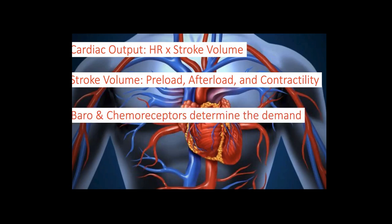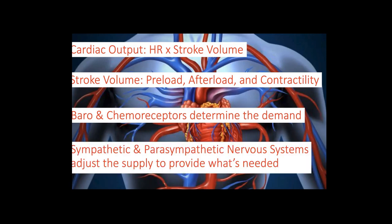The baroreceptors and chemoreceptors in our system determine what that demand is. They sense the clues. They pick up on these cues that tell the brain, we need to adjust things. We need to change. That's how our body meets demand, or creates the supply to meet the appropriate demand. And those sympathetic and parasympathetic nervous systems adjust the supply to provide what's needed.